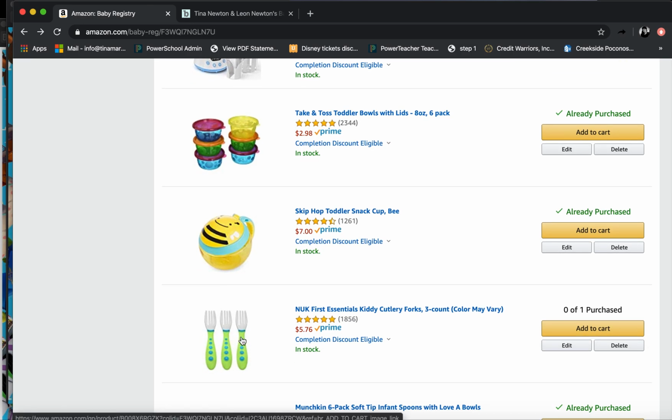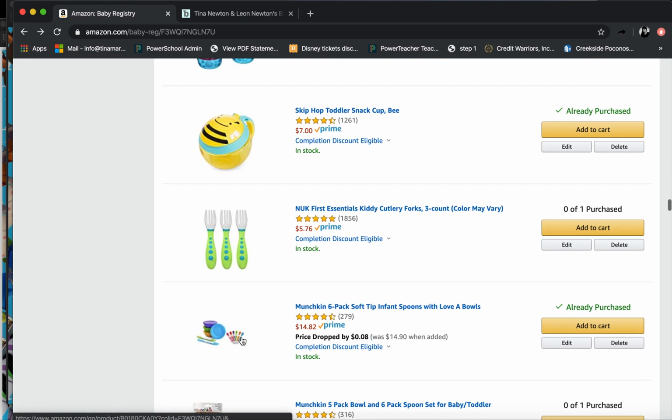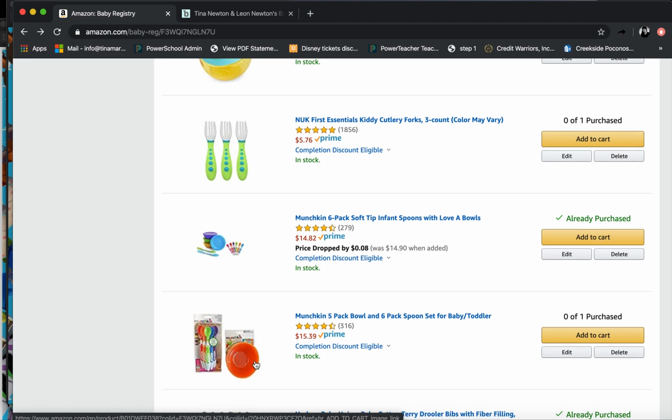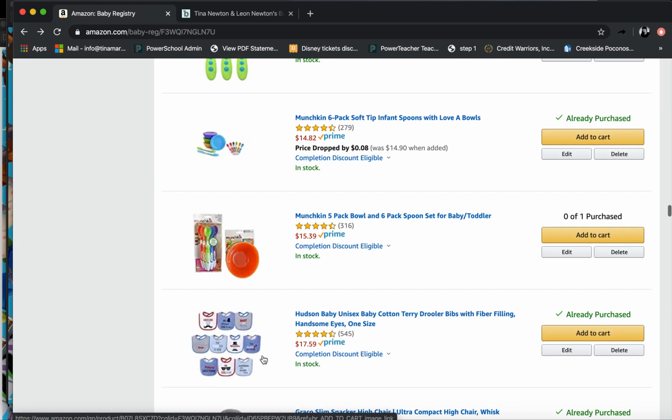Forks, haven't needed them yet. I do have some, but haven't needed them yet. We got these. Again, I love them. This is what we feed him at home with, the spoon. So, instead of just having the cup, find a pack that has the spoons with the bowls. It's cheaper and you're going to eventually need it. Got these again. Someone bought them for me. Love, love, love. So, bibs, you really can't have enough bibs. I go through bibs a lot.